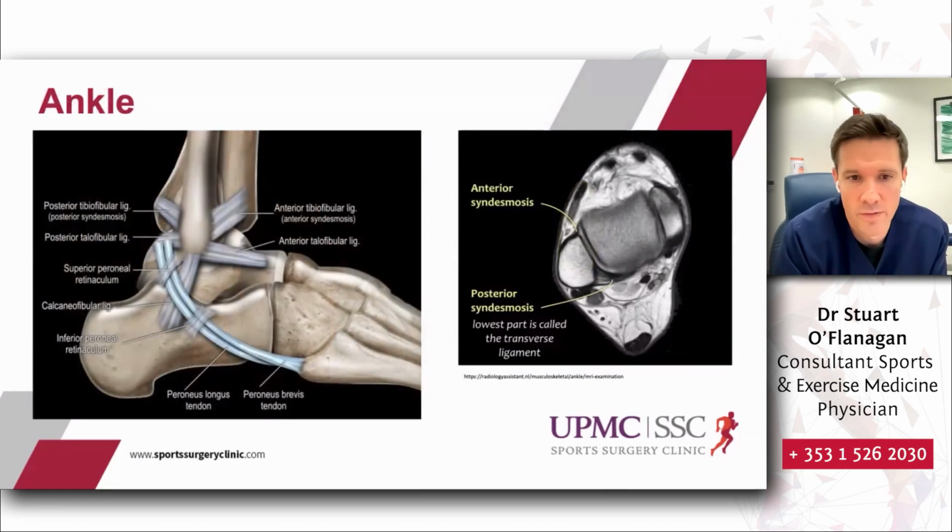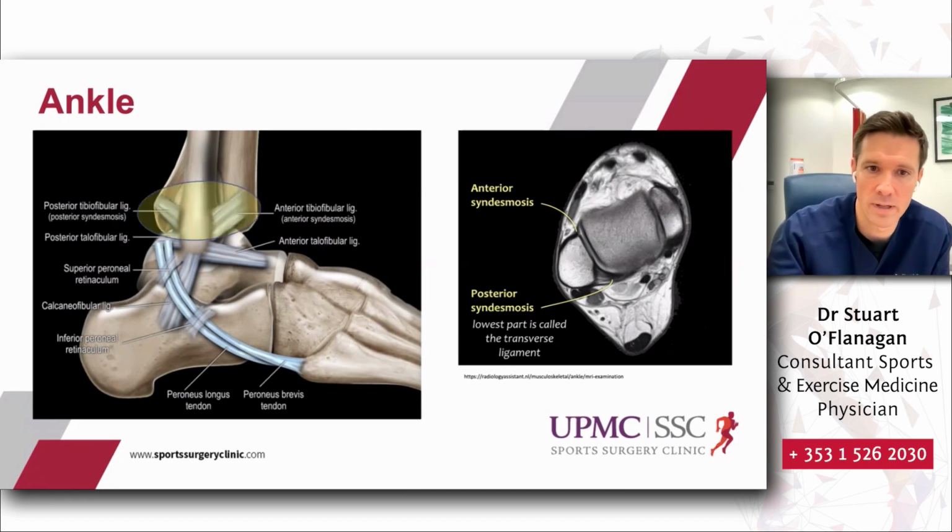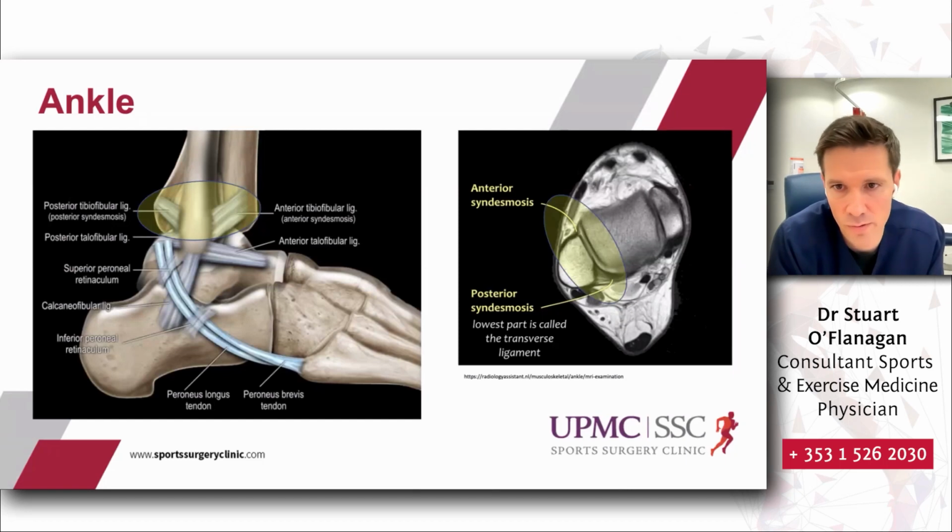A big area of focus for us is on ankle stability. And as you can see on the left-hand side of your screen, there are lots of ligaments stabilizing the ankle, both on the inside and the outside of the ankle, as well as the top of the ankle. And one type of injury we've seen more commonly in the last number of years is a high ankle sprain, also known as a syndesmosis, which is a ligamentous structure keeping the joint stable at the top of the ankle, both at the front and the back.